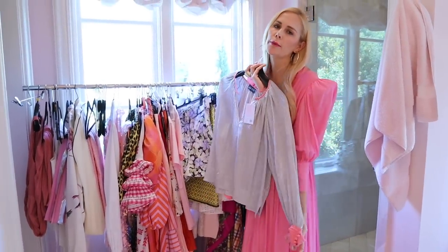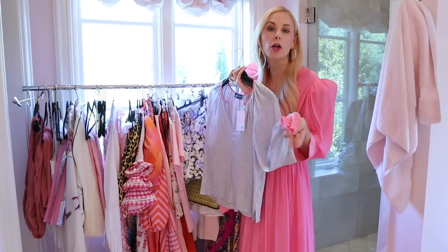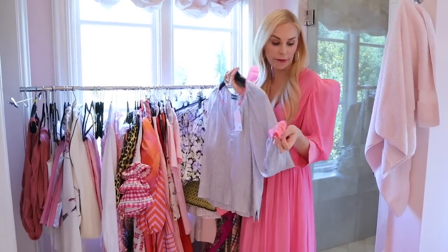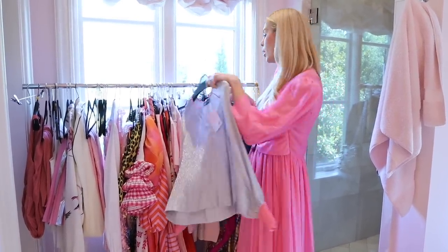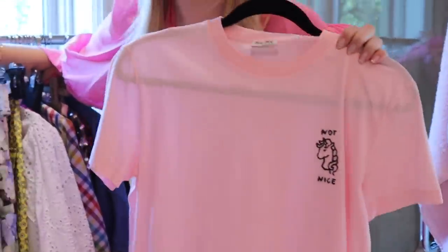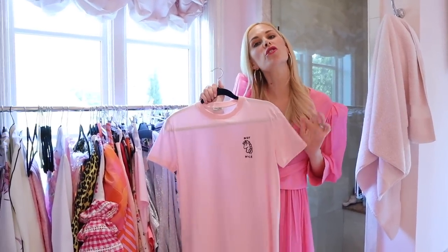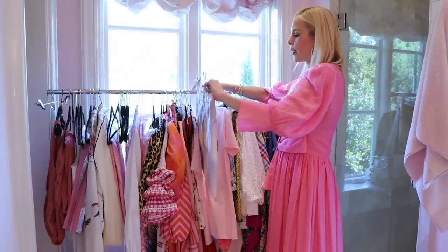Okay, look at this. I mean, this pink is just the most fabulous shade. It's like perfect bubblegum pink. You know, bubblegum pink is my favorite, and that's why I'm in bubblegum pink right now. This is one of my favorite t-shirts. Okay, when I'm really moody and I really don't want to be around you, you can find me in this t-shirt. Okay, and that just means, you know, give me a little space. I'm warming up.